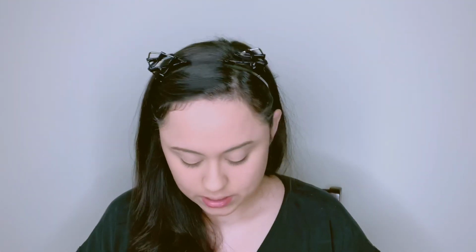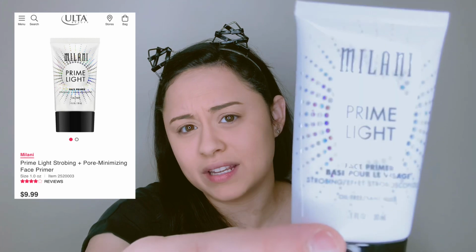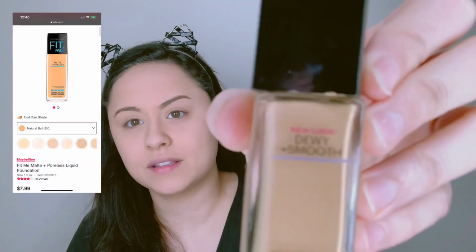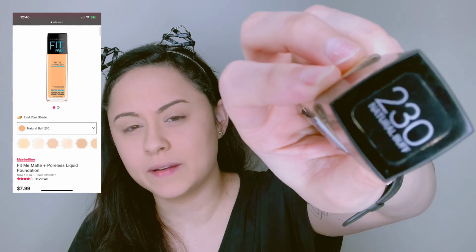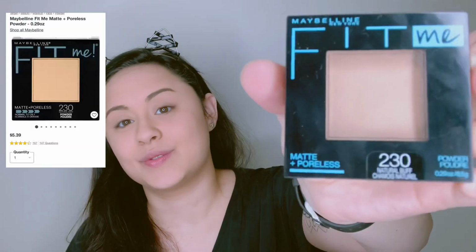So I hope you guys enjoyed my primer. This one right here is Milani. I use a lot of Milani just because I like how the makeup stays longer. But this is my primer. I already put that on. And I also put my foundation. I use Fit, and this one is the 230. So basically, I don't use any tools. I use my hands. So I put the primer with my hands, my foundation with my hands. Then I wiped my hands and I put my powder, which is also Fit and it's also 230. And that's what you see right now. That's what I have on.